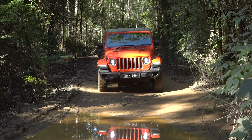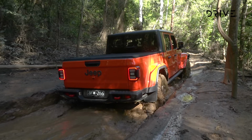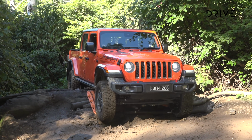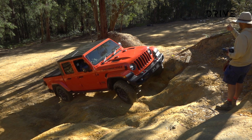The Jeep Gladiator in Rubicon specification has all of the hardcore off-road hardware we love from the Wrangler. It's twin-locked with 32-inch mud terrain tyres, front sway bar disconnect and plenty of steel protection on offer. And although the lower ramp over angle caught us out on one particular challenge, the great clearance and flexi coil suspension makes the Gladiator very potent off-road.